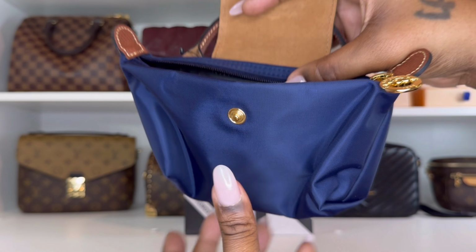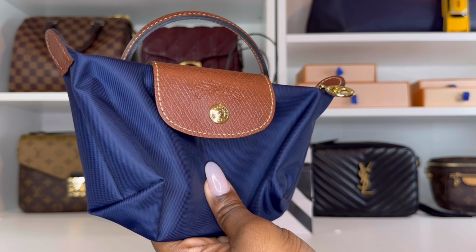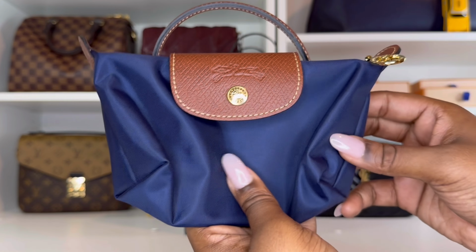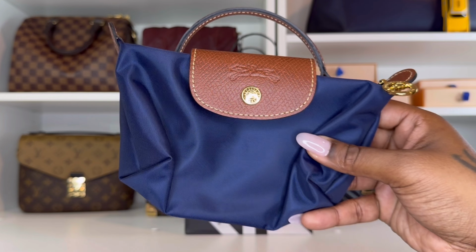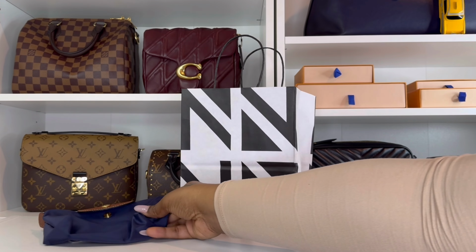This little cosmetics case is so cute, and I see a lot of people converting it to wear crossbody. There's a kit that allows you to attach a strap to each side to wear crossbody. I don't think that I'm going to be doing that. For me, this is just going to be a cosmetic case and a catch-all.